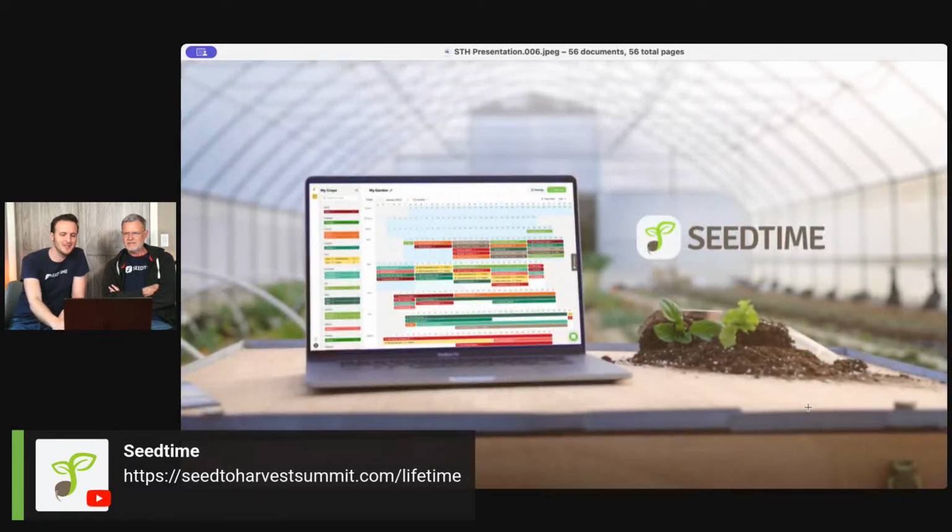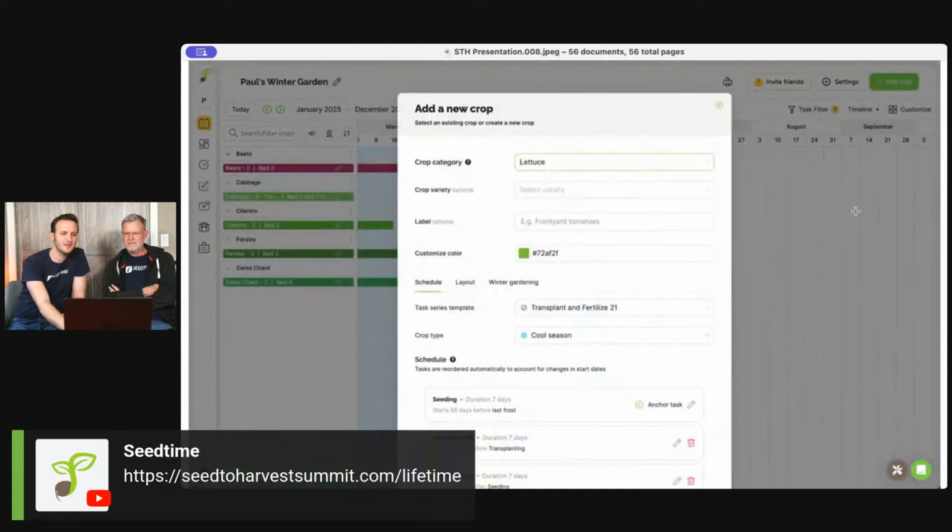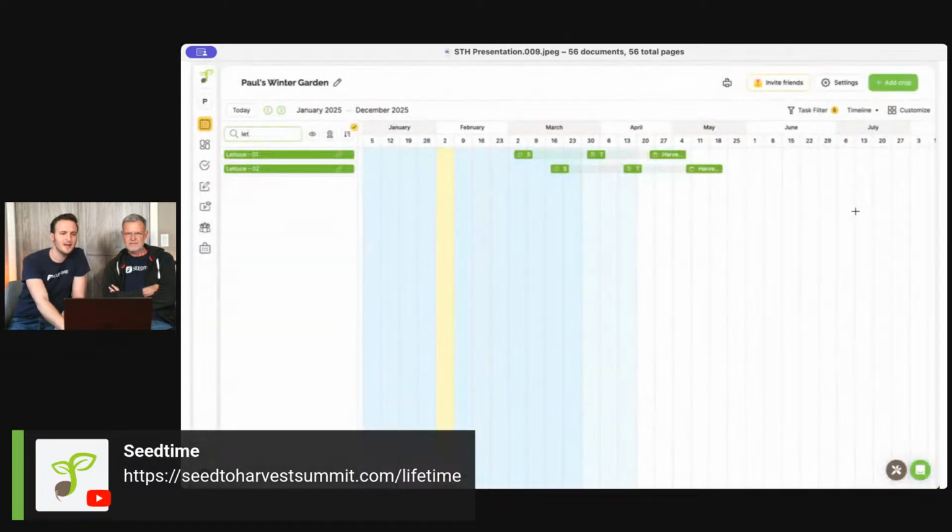And so what happens with Seed Time is you get a calendar based on your location. It automatically pulls your average frost dates. You can then click the green Add Crop button up at the top right-hand side of the screen. You can choose the crop you want to grow. It will automatically give you recommended, suggested timings of when to grow crops. And you can schedule them into your calendar, and it will tell you when to seed it, when to transplant it, expected harvest times. You can drop those into your calendar, and then it's completely adjustable.